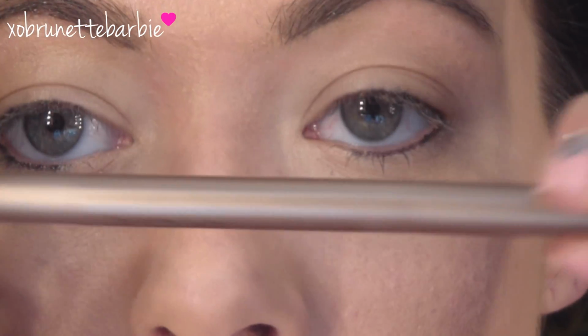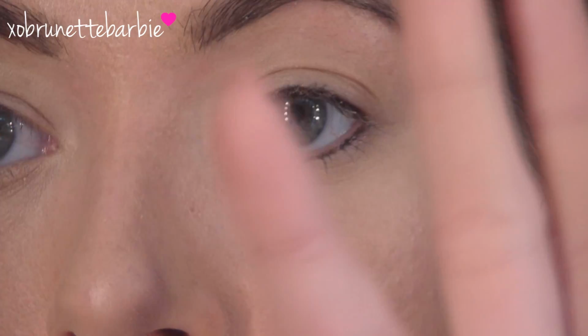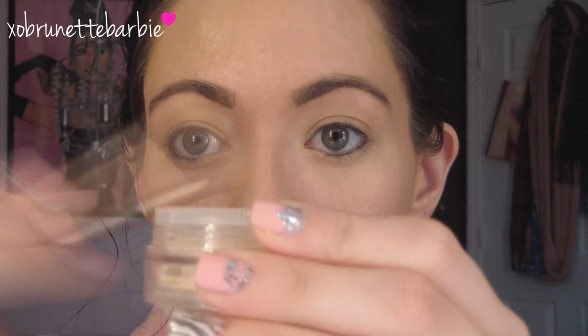brush by Urban Decay. It's just like the dual-ended. I like to use this fluffy side brush. And what I do here is I just get a little bit on my brush and then I'll tap it off. Sometimes I'll tap it off in the cap. A little does go a long way with this. You don't really need too much. If you put too much, it will start to look really cakey and it really won't do its purpose.